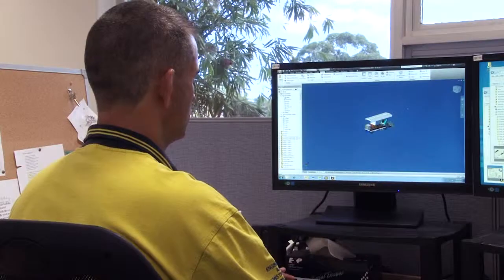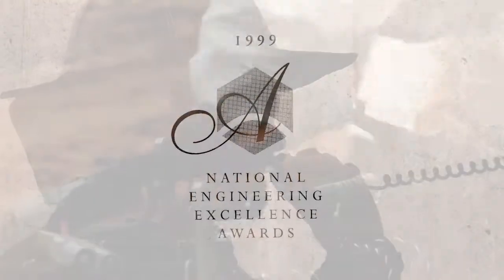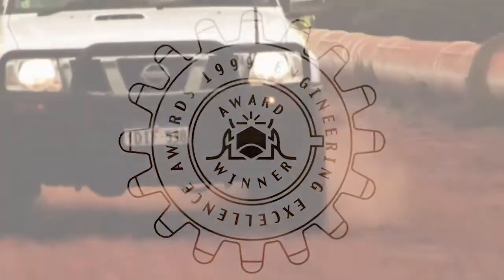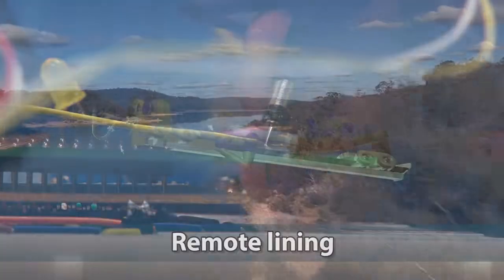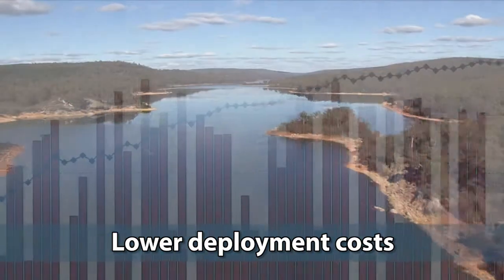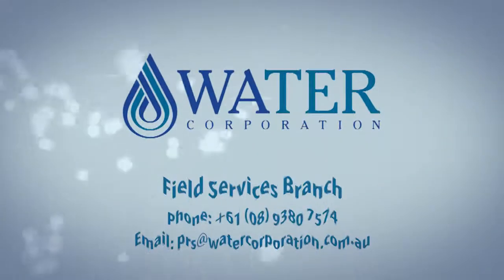These innovative asset management optimization solutions have been recognized with 3 prestigious awards for engineering excellence. The Pipeline Refurbishment Group has a proud philosophy of continuous innovation and improvement, and future plans include the development of a remotely operated lining machine, advanced safety systems, lower deployment costs, and increased productivity rates. For further information, contact the Water Corporation.